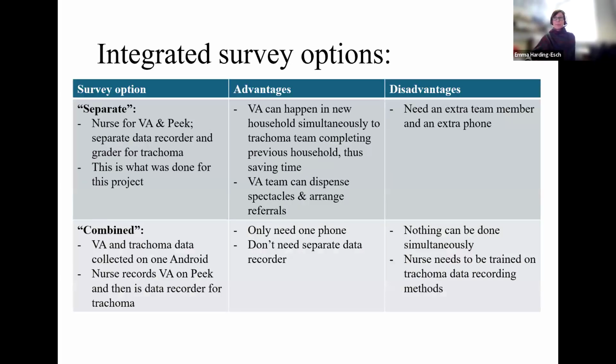Next slide, please. So we considered two different types of integrated approach. The first one we call separate, and this is the approach that was taken for this study, where we had separate data recorders for VA and for trachoma. This means that data recording can be done in parallel, so fieldwork can go faster, but it means that there is the need for an extra team member and the need for an extra phone for data collection.